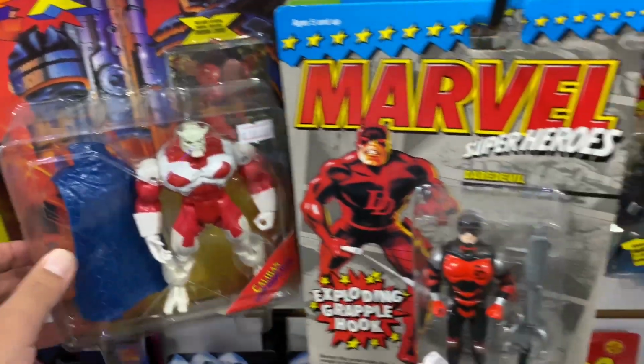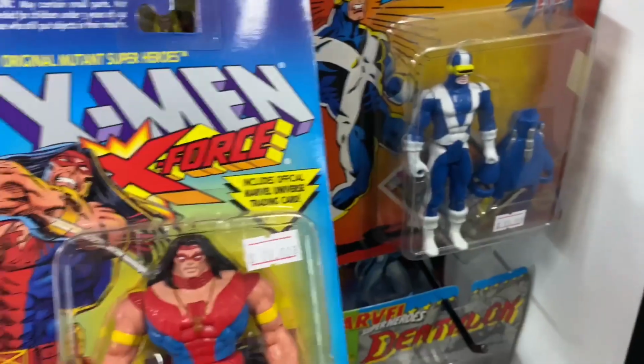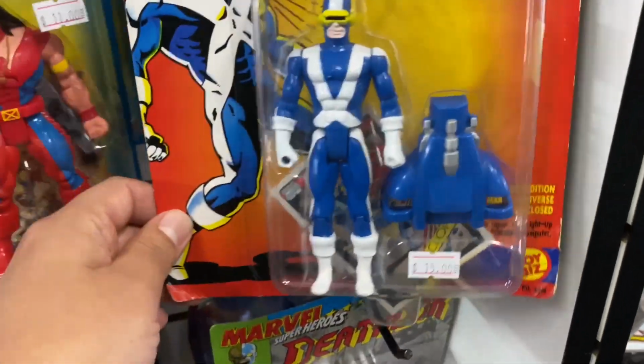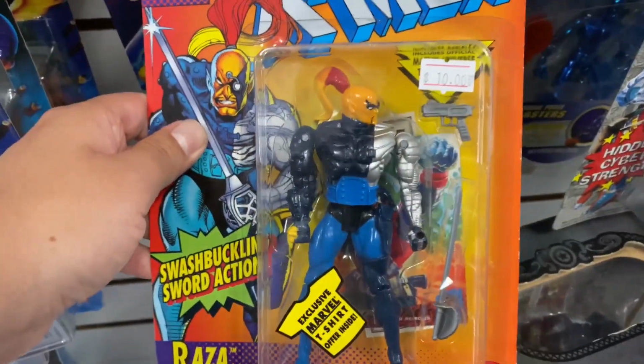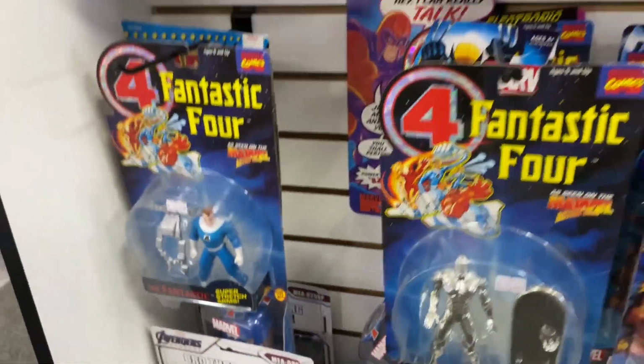What I love about this line, they made any character you can think of from the comics, and they go obscure too, which is great. Like this version of Cyclops, Insane Warpath, Deathlock, like this guy right here. Is Marvel Legends ever gonna make that one? Probably not.